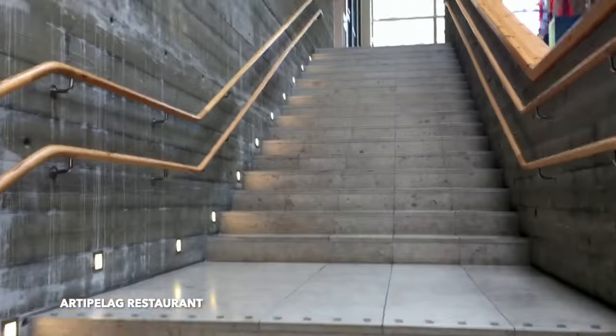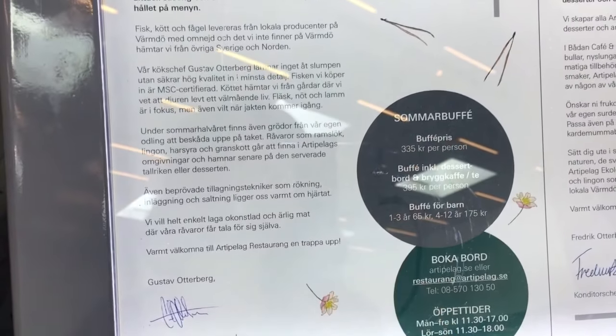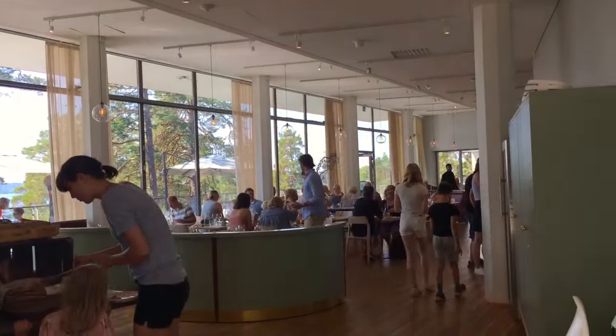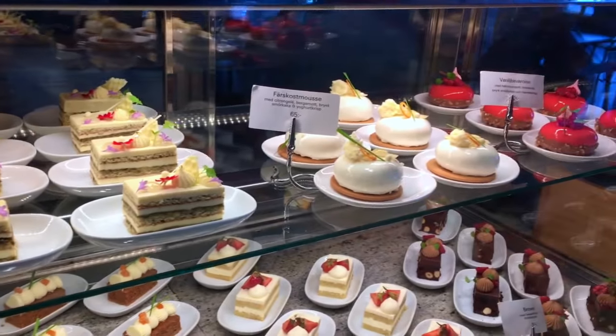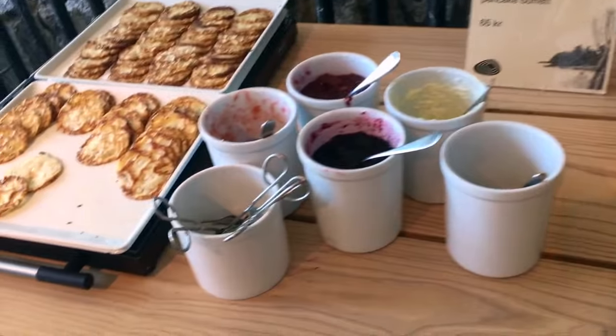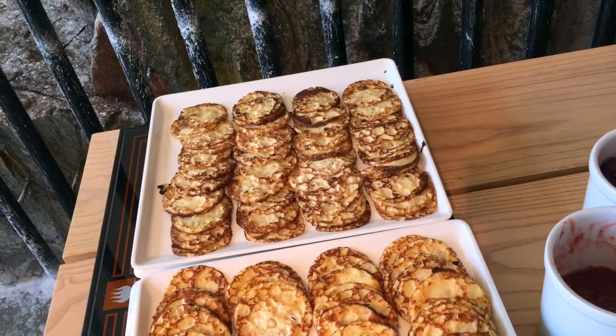Time to eat. There are two restaurants here. The buffet upstairs is about 335 krona, or about $37 US, and is prepared by head chef Gustav Otterberg with seasonal local produce and meats. Downstairs is the Bodega Cafe, a more condensed version of the restaurant's entrees and pastries in a to-go format. The kids here have their choice of a pancake buffet. Very Swedish. I decided to do the cafe, so here's my lunch.